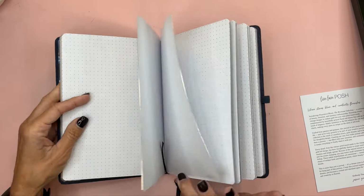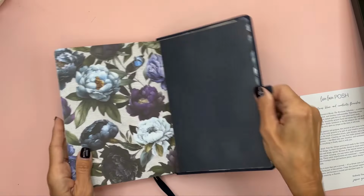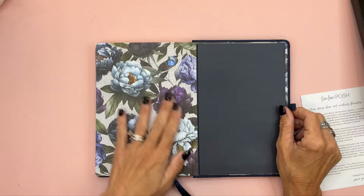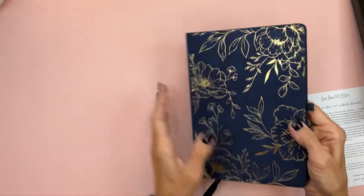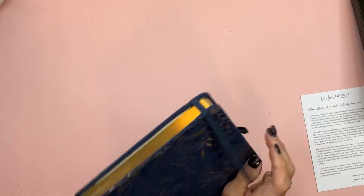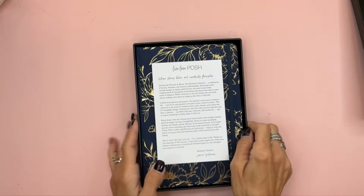And then the bookmarks will be, of course, navy. And then there's the back, that beautiful peony design. And then there is the pocket. So y'all will have to let me know what is your favorite, because I know it's hard to pick a favorite. So that's navy.